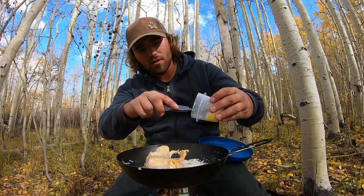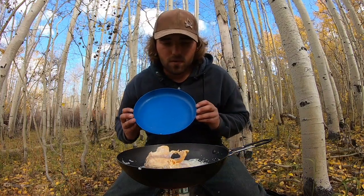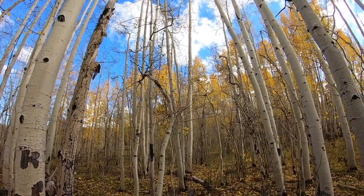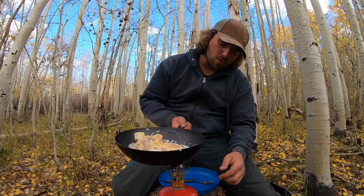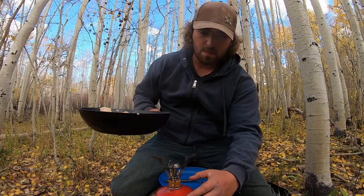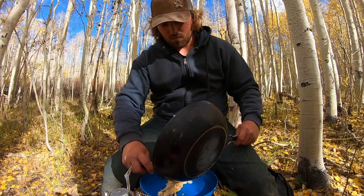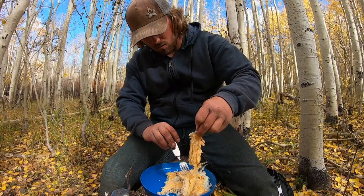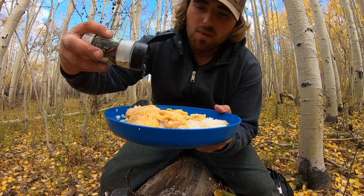I'm gonna add a little butter to it. We'll give it a few more minutes. It's getting there though. It's crazy how fast it cooks. 4 or 5 minutes and it's done. And there we go. Give it a little salt and pepper.